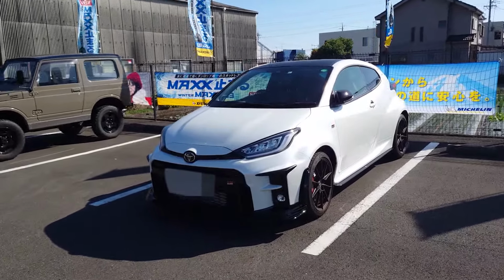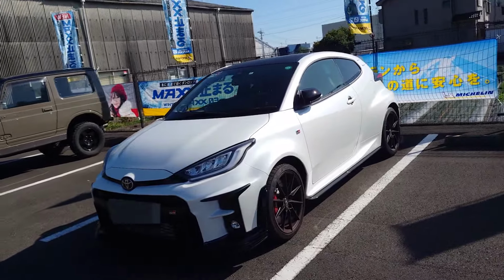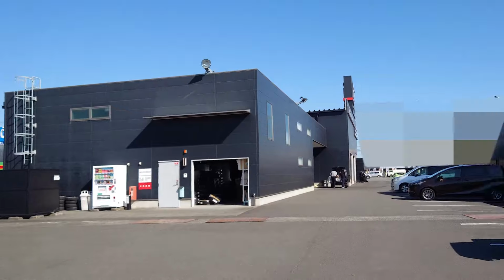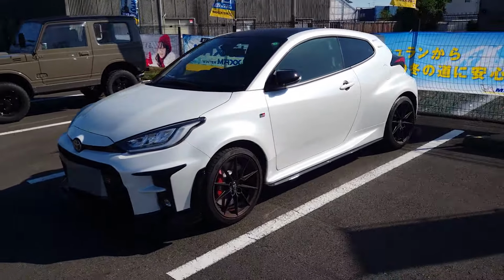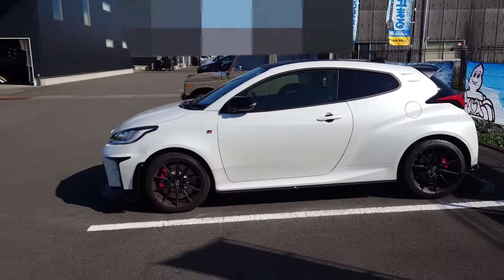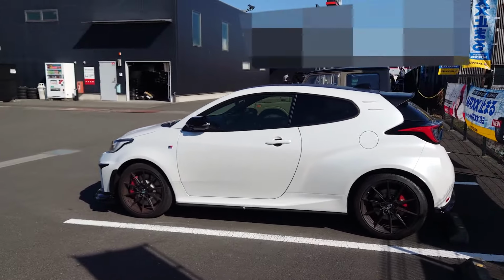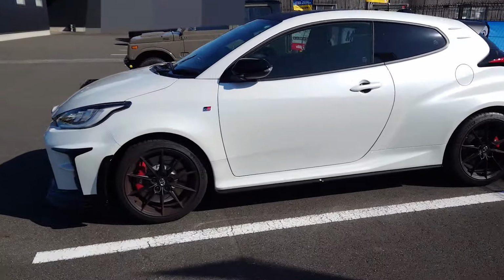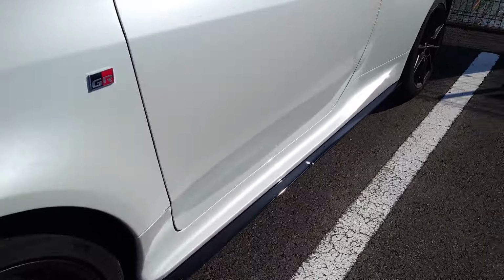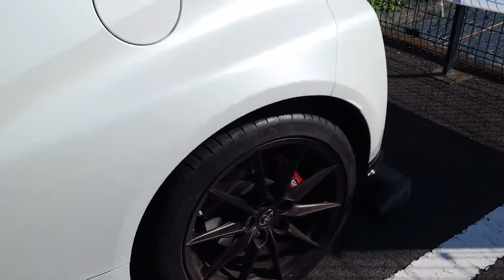Today I will change the tire to 55 size. Yes, this is the last view with normal oil. I must check the tire house like that. Normal.